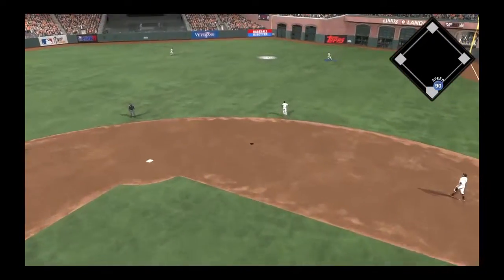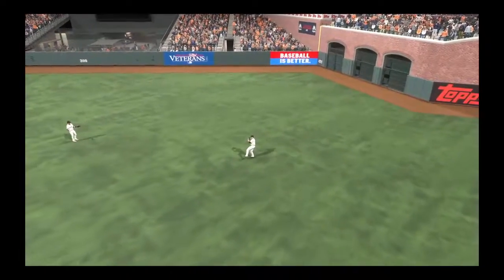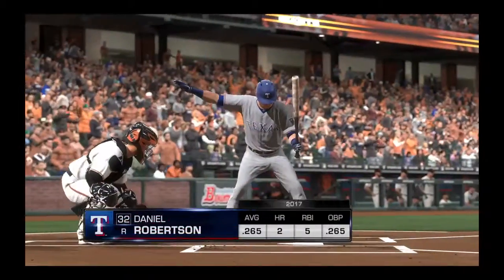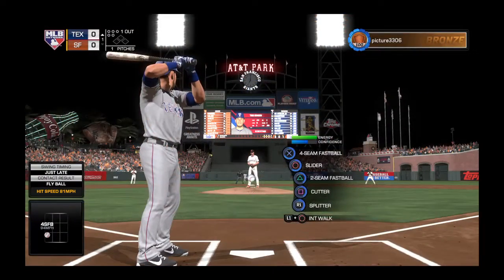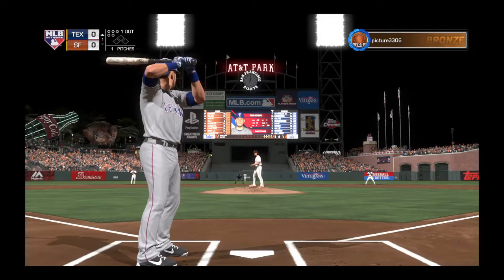Lofted in the air out toward right center. Schebler is after it. He's got it, one away. Into the box, Daniel Robertson. He enters play hitting in the 260s for the year.